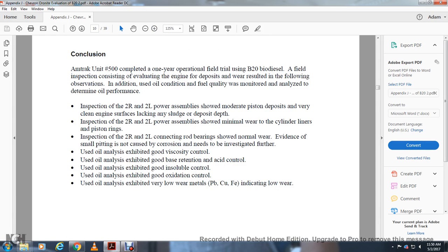Conclusion. Amtrak number 500 completed one year of operational field testing using B20 diesel, and a field inspection evaluating the engine deposits gave the following observations: additional use of oil continuation, fuel quality was monitored and analyzed to determine oil performance.